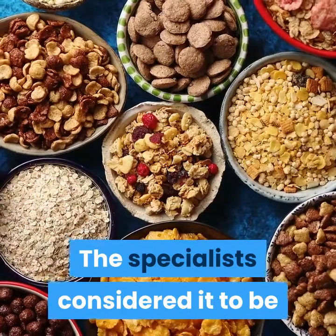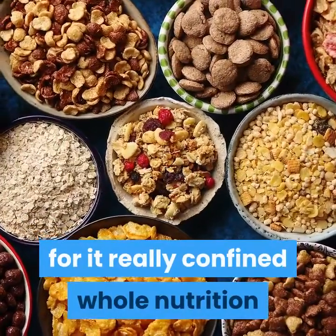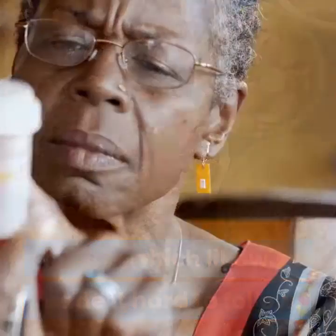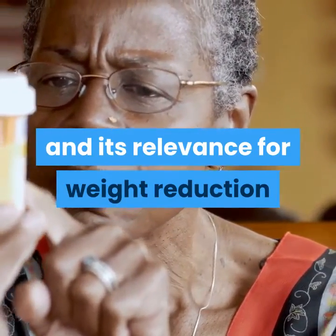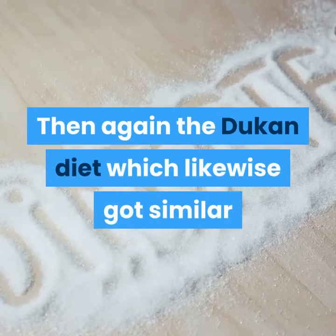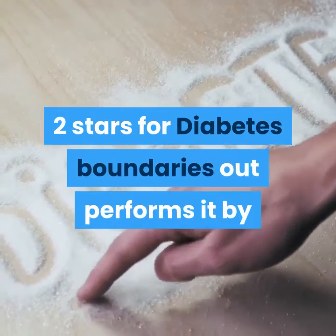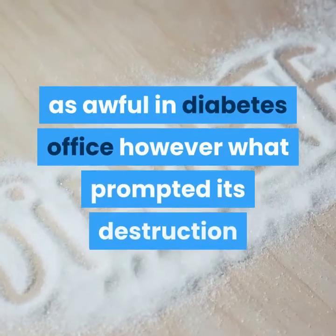The specialists considered it to be failing in its nutritional completeness, for it actually restricted whole nutrition classes, which also made it hard to follow. Most were similarly critical of its cost and its relevance for weight loss and for preventing or controlling diabetes and heart disease. On the other hand, the Dukan diet, which also got the same 2 stars for diabetes parameters, outperforms it by and large, showing that the diet may not be as bad in the diabetes department.